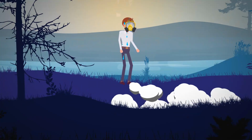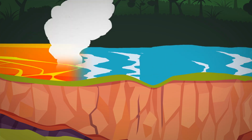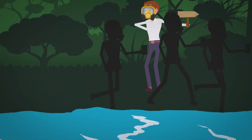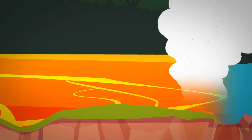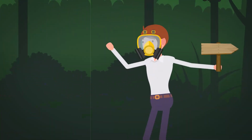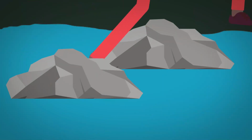The next thing you know, the river starts steaming as lava meets the bank and runs into the water. You try your best to speed things up. The lava can heat this water up to dangerous levels, and there are still people slowly crossing the river on the slippery rocks. Luckily, you manage to get everyone across. Well, almost everyone. You turn around and see someone's leg got caught between two rocks.